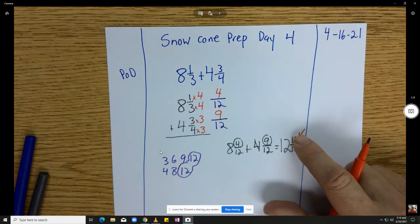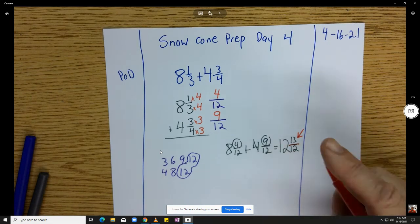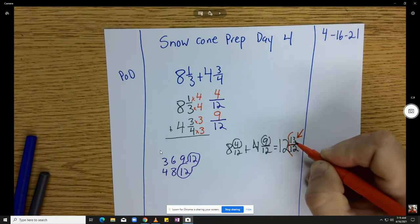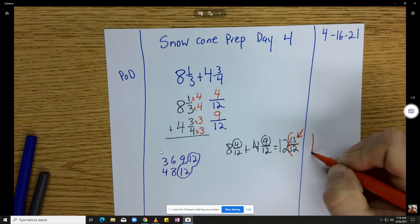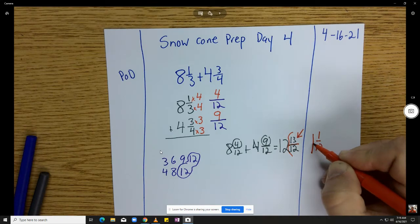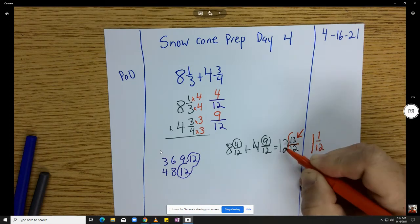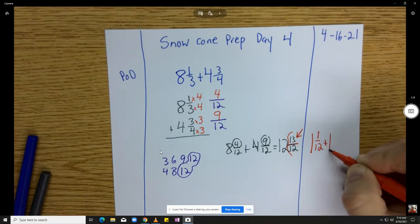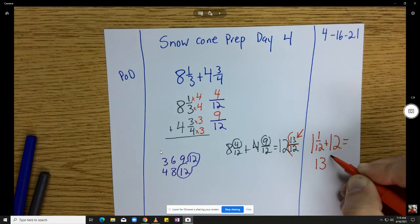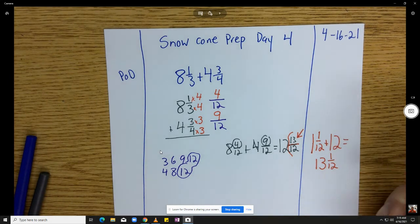So right here, 13 divided by 12, it means, just this part right here, how many 12s go into 13? 1, right? And there'd be a remainder of 1, and the denominator always stays. So 13 twelfths is really 1 and 1/12. But don't forget you got the other 12 right there. So your total then and your best answer is 13 and 1/12 for your problem of the day.